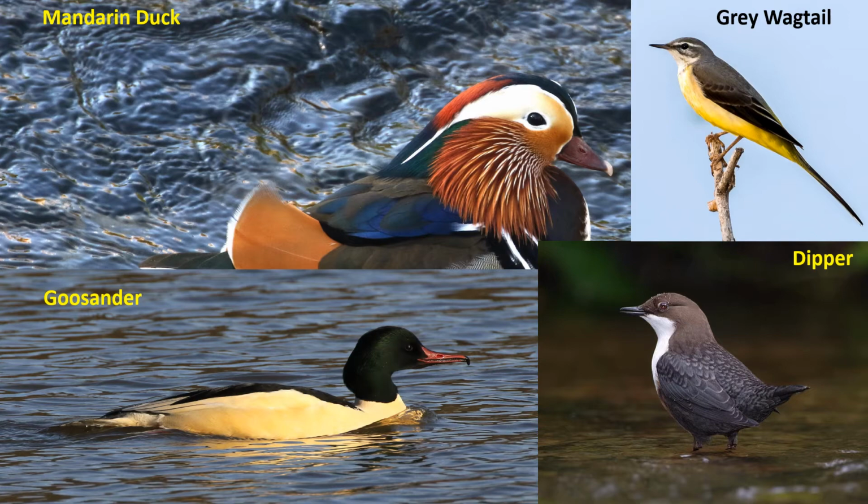They're a tree nesting duck, as indeed are the mandarin ducks. So they like big holes in dead trees or dying trees, or nest boxes.